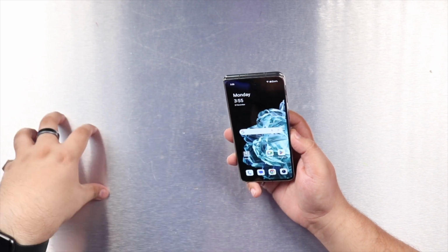Considering that you can buy a regular flagship phone for about half of the price, or at least $700 less than this, would you still consider buying this? I mean, yes and no, because even though this is probably one of the best foldable devices out there, it's still not there yet. There's still a lot of things that have to be improved on this phone.